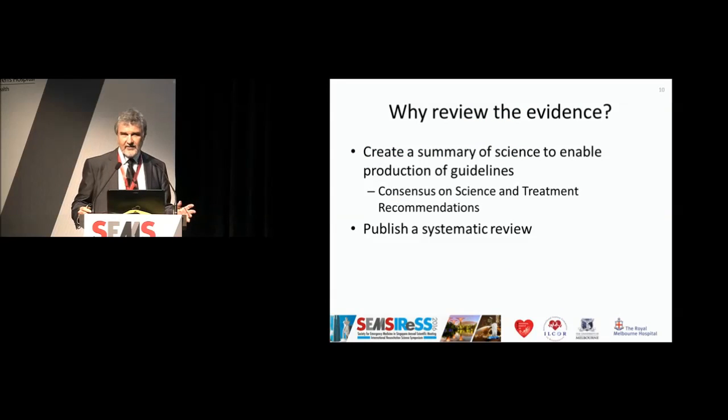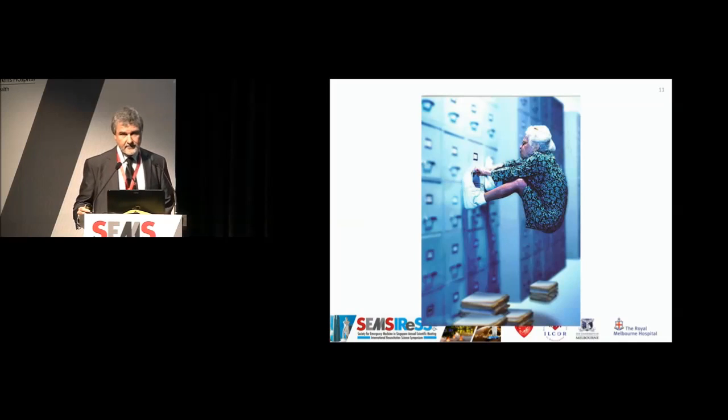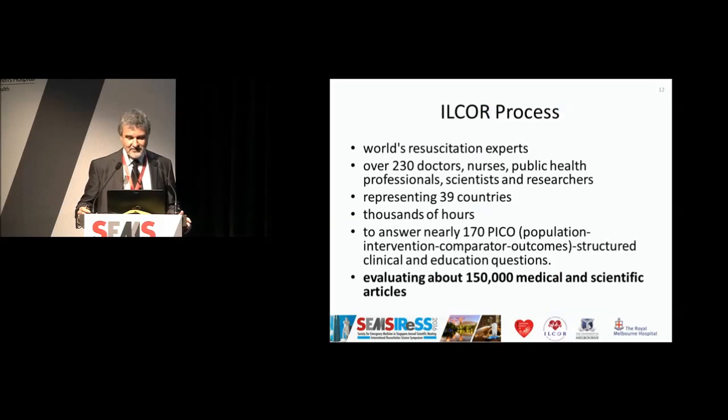So we review the evidence for two main reasons. The first one is you can't really produce guidelines unless you have evidence there to support that. We obviously like to encourage people to do systematic reviews at the same time because they can be independently publishable. And that's a bit of a carrot that we can use to encourage people to be involved with the process. It does require a lot of work, though. You need to actually get out and look at the individual articles.